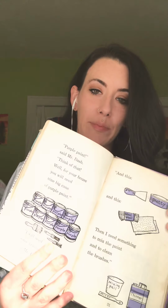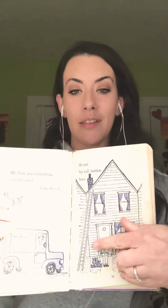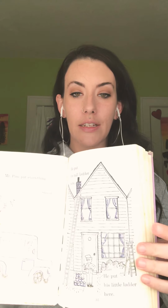Mr. Pine's gonna have a great big purple house. Mr. Pine put everything into his truck. Back he went to Vine Street. He put his tall ladder here and his little ladder here.